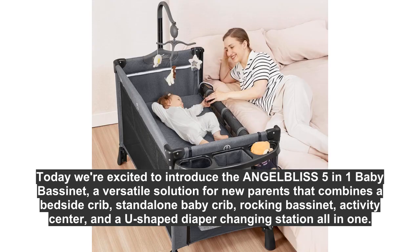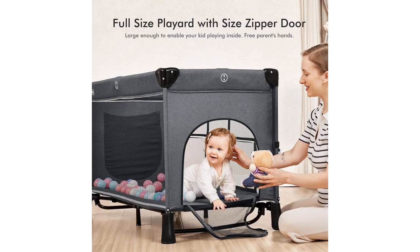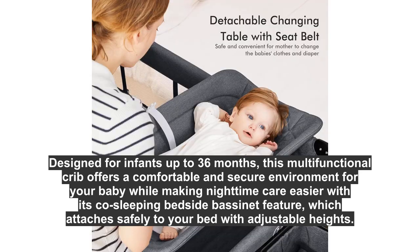Today we're excited to introduce the ANGELBLISS 5-in-1 Baby Bassinet, a versatile solution for new parents that combines a bedside crib, standalone baby crib, rocking bassinet, activity center, and a U-shaped diaper changing station all in one. Designed for infants up to 36 months, this multifunctional crib offers a comfortable and secure environment for your baby while making nighttime care easier with its co-sleeping bedside bassinet feature, which attaches safely to your bed with adjustable heights.